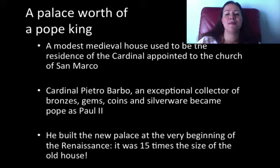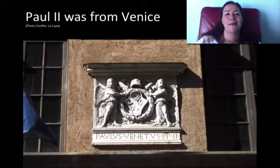He built a new palace at the very beginning of the Renaissance. It was 15 times the size of his old house. You can have a look at the palace from the outside and you'll find a lot of reminders that Pope Paul II was from Venice. You can find lots of these plaques. It says Paulus Venetus.